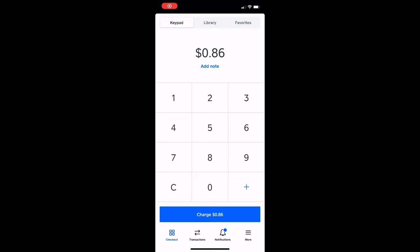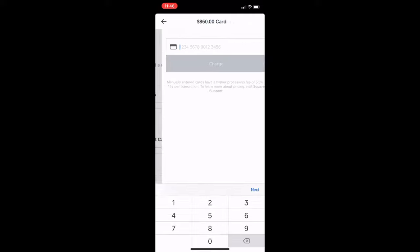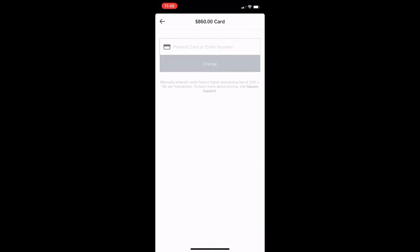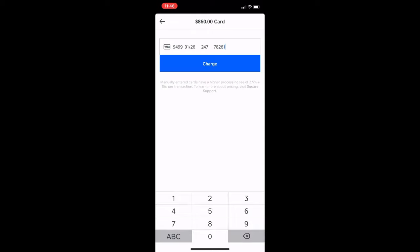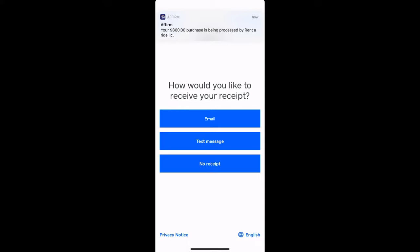So then you can go back into Square. You're gonna put $860, that's what you're gonna charge. Then you're gonna enter the payment manually. You're gonna go ahead and paste that credit card number back over here into Square. You're gonna put your expiration date and your zip code in. Then you're going to click charge. So it's charging your Affirm card and it's putting that money into your Square account.